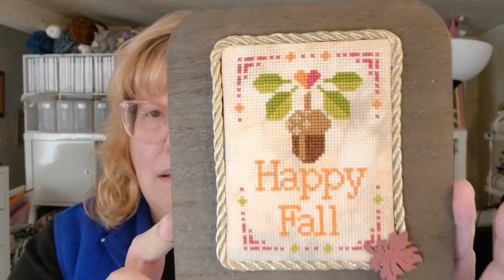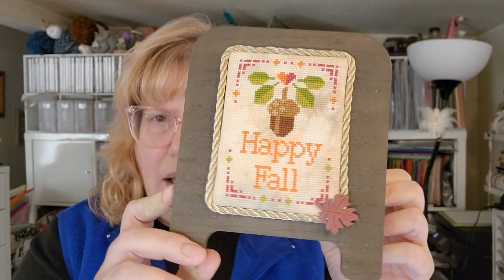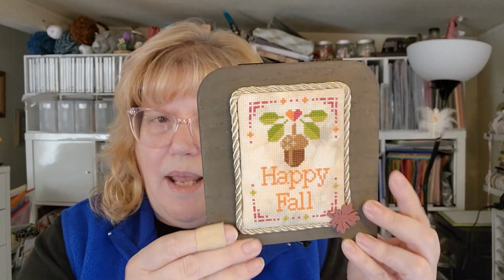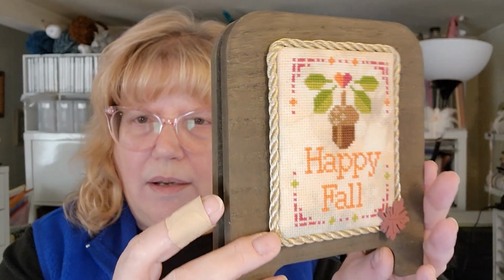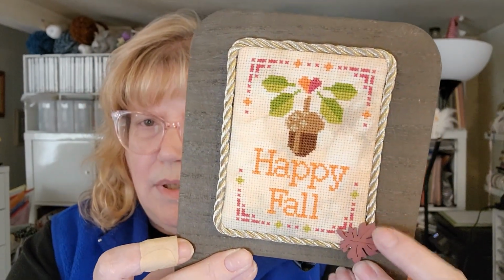The next thing is, I don't know where the pattern is. This is called the Happy Fall Acorn, and this is by Robin Pickens. This is finished on an easel, so I guess you would call this an easel. This came from Hobby Lobby. It had an oval on it that said something about coffee. I took off that oval and then I put this on it. I finished it with this cording that I got from Hobby Lobby, and then this little wooden leaf.